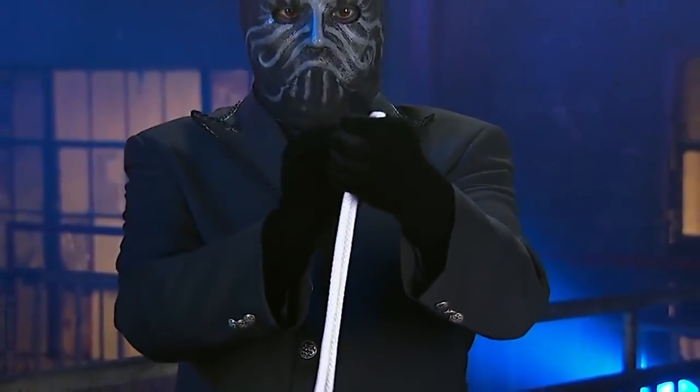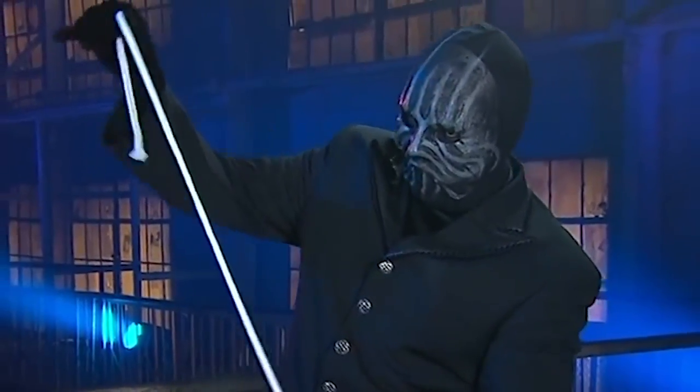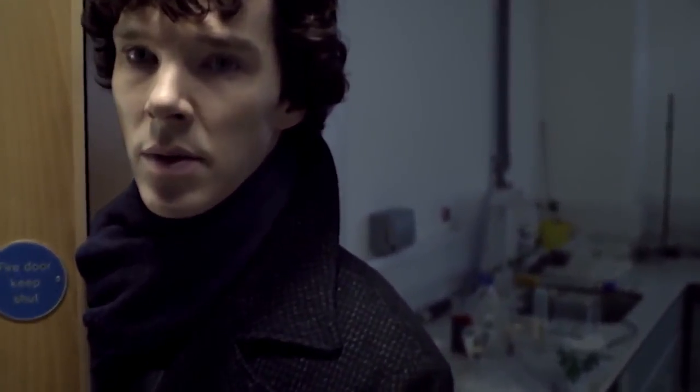Now it's time for some magic spells and waves, back and forth. And here's the rope, whole again. How has he done that? You'll be surprised, but it's elementary.